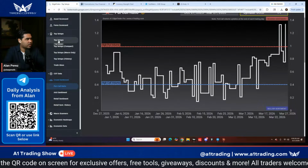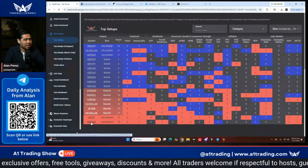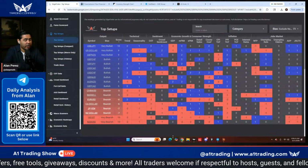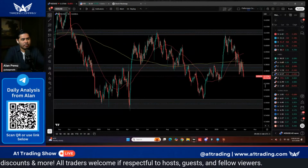If you go to the top setups page here and look at the US dollar, you can see that Kiwi dollar is at the very bottom, getting a very bearish reading there. So I like to see that. As long as that's intact, I would love to go ahead and participate with that.